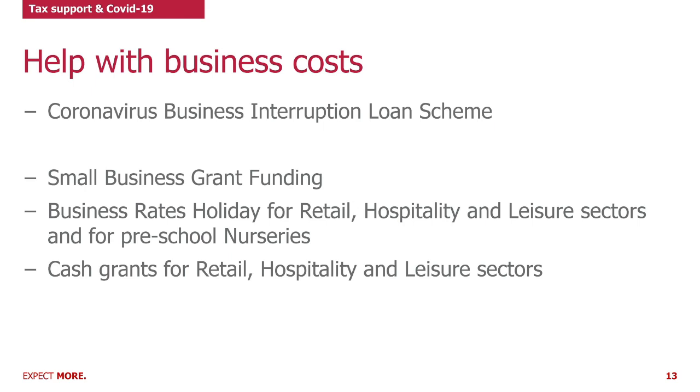The other areas where help is being made directly available is in the area of business rates, or in the case of those who do not pay business rates because they qualify for small business rate relief, direct grant funding. So for all small businesses who qualify for small business rate relief, they will receive a direct cash grant of up to £10,000 to assist them with their business costs in this period.